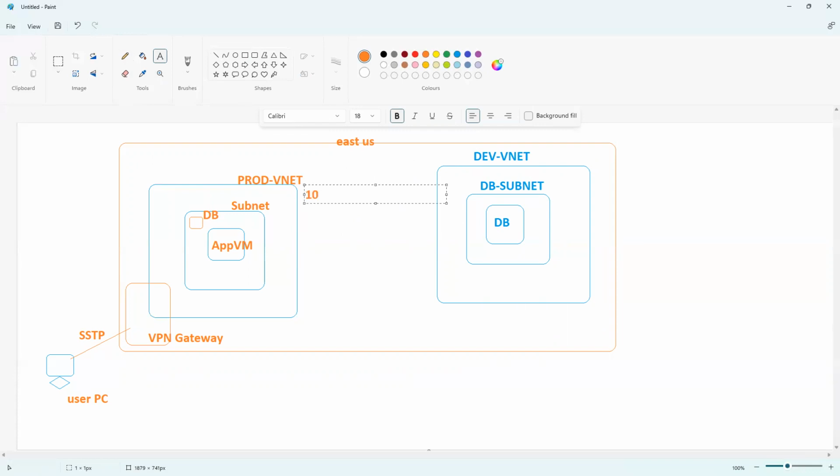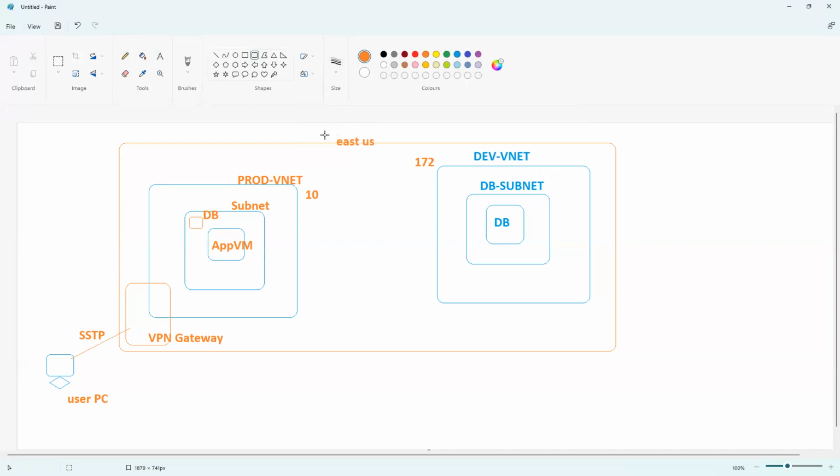This could be a 10 dot series, this could be a 172 series, or it could be any other address range. So if you want to establish connectivity between these two, in the earlier days, what we used to configure is a VNet gateway here and a VNet gateway here, and just connect these two gateways. So with this configuration, you have to provision these gateways.